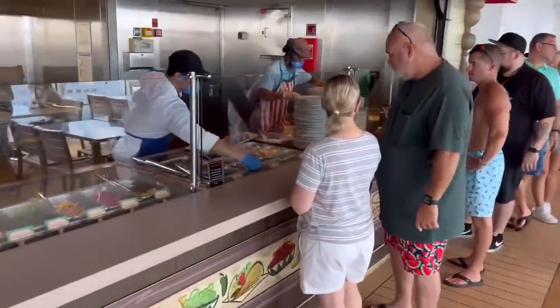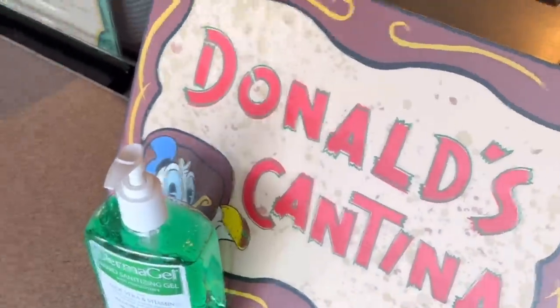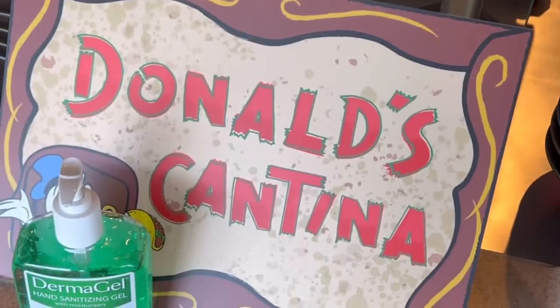That is no joke for this. So we got Donald's Cantina here. It's like a little style Chipotle. You get tacos, burritos, bowls, anything you imagine. I blame the hype of Chipotle for this.